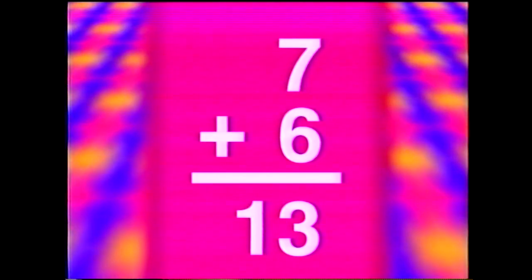7 plus 6 is 13. 8 plus 1 is 9. 5 plus 2 is 7. 3 plus 1 is 4. 7 plus 2 is 9. 8 plus 4 is 12. 4 plus 3 is 7. 9 plus 2 is 11.